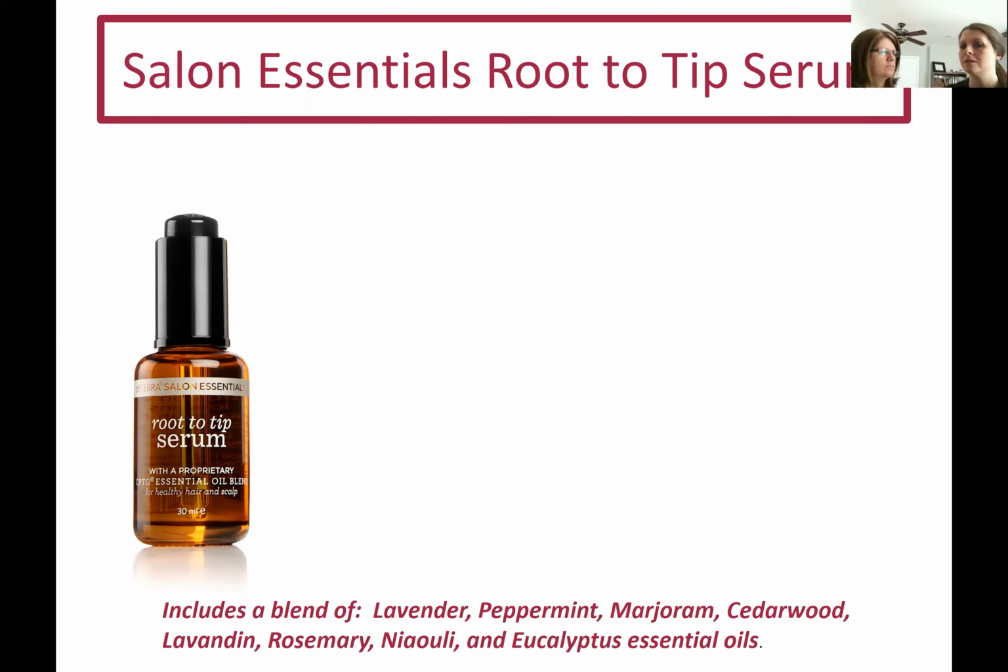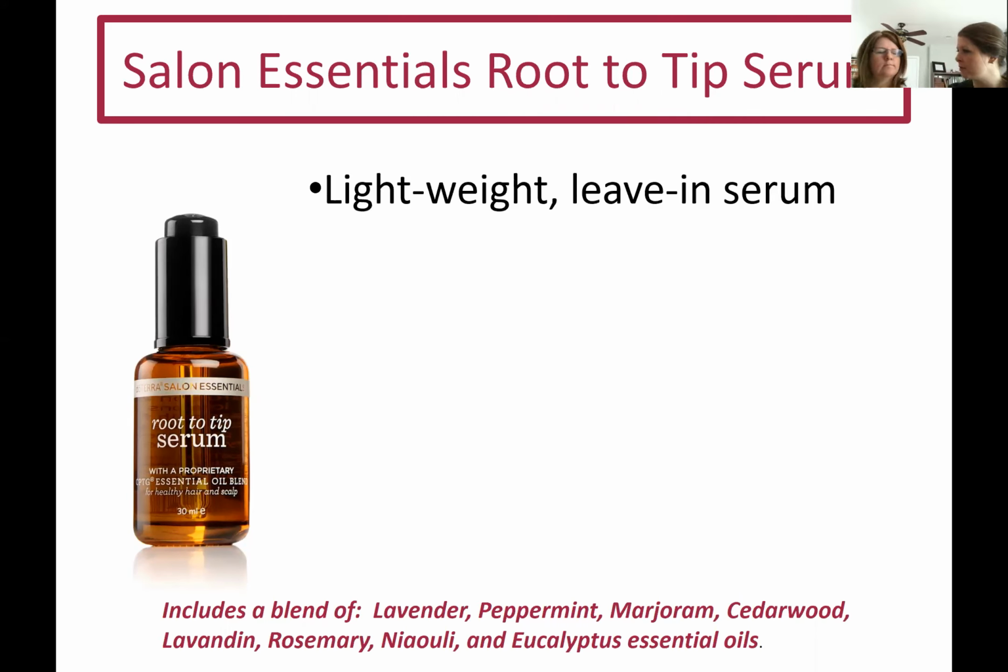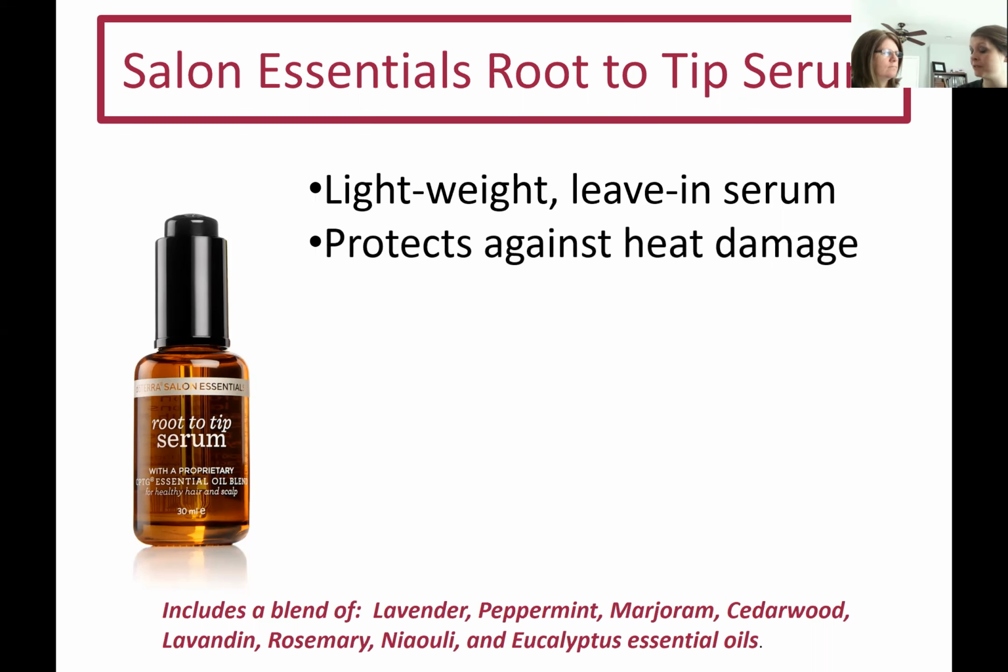It's lightweight. You leave it in. And even with my really fine, normally greasy hair, it does not leave any grease or residue. And it protects from heat damage because I blow dry and curl my hair. You wouldn't know that because it's in a ponytail today, but it really helps protect it.